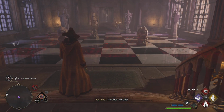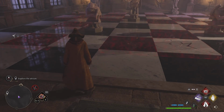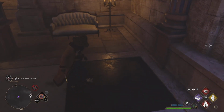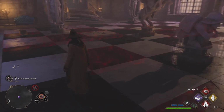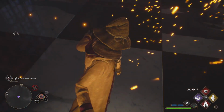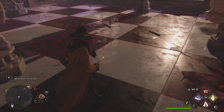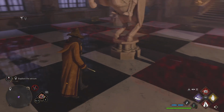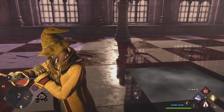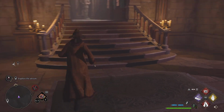Now for this puzzle, cast Revelio, you'll see the red squares on the floor. Those are the ones that if you step on them, they're going to fall down, and you basically can fall down, go boom. So don't step on them. Follow the pattern that I did. Keep using Revelio, and you'll get across this no problem. That wasn't too difficult.